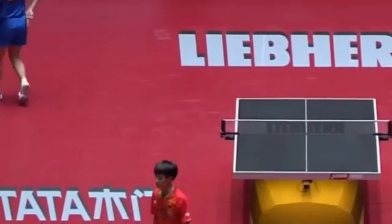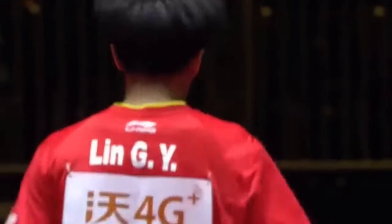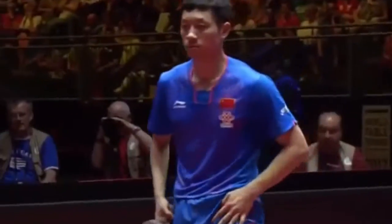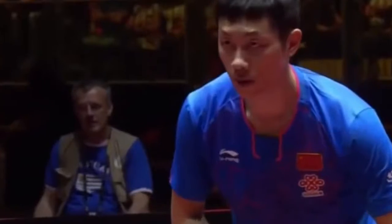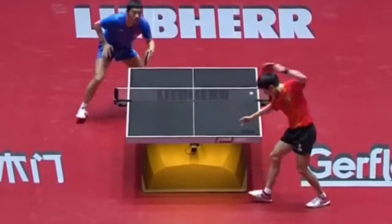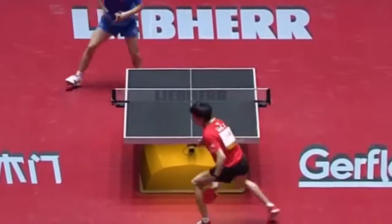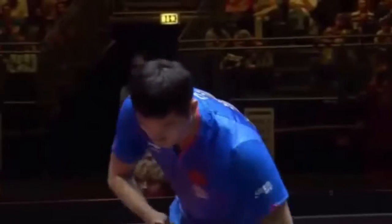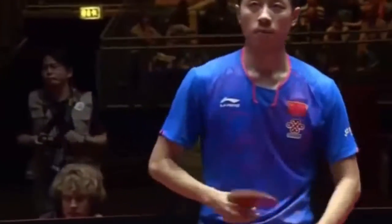Perfect placement from Xu Xin. Not just finding the middle, but starting into the body with the hooking spin makes it even more difficult for Lin Gaoyuan to decide which side of the racket he is going to use. From the start of the point, it looked good. Receive wasn't anything to blow me away. Same situation, deja vu, sets up the third ball backhand attack, but this time a bit more power across court, and he takes the point.